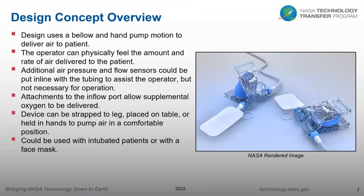But if you wanted, you could add sensors in line with the tubing that goes to the patient. So you could add air pressure or flow sensors just to help the operator. It could be used with attachments to supply extra oxygen, and it has some locations on it to put straps so that you can strap it to your leg or strap it to a table to give you some stability and help you hold it. And then it can be used with intubated patients, or it could be used with masks, like a bag valve mask is used.